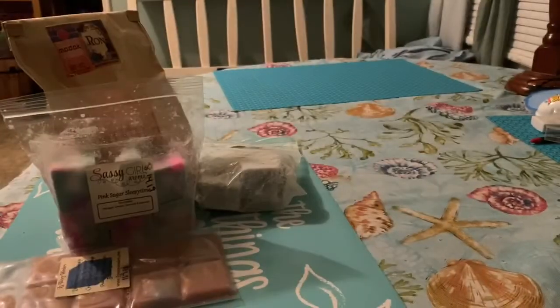This one is zucchini butter burkle ice cream scoop bread, a touch of fresh brewed coffee.